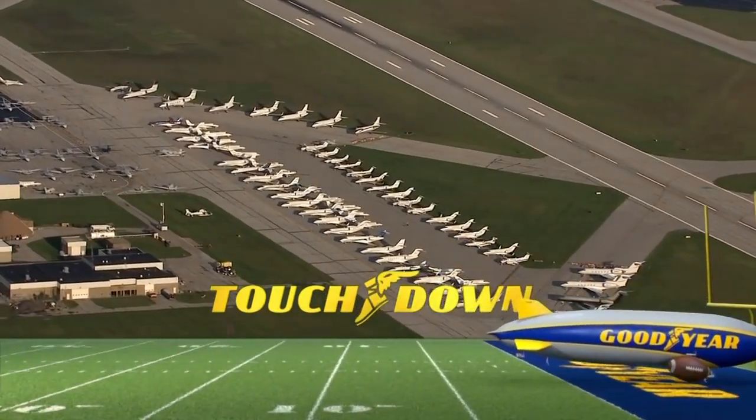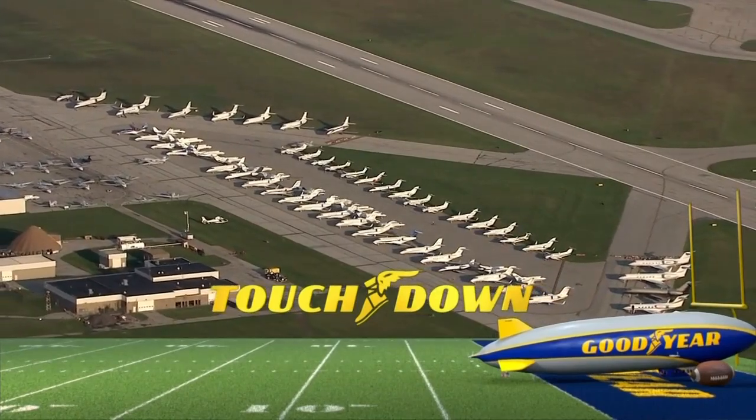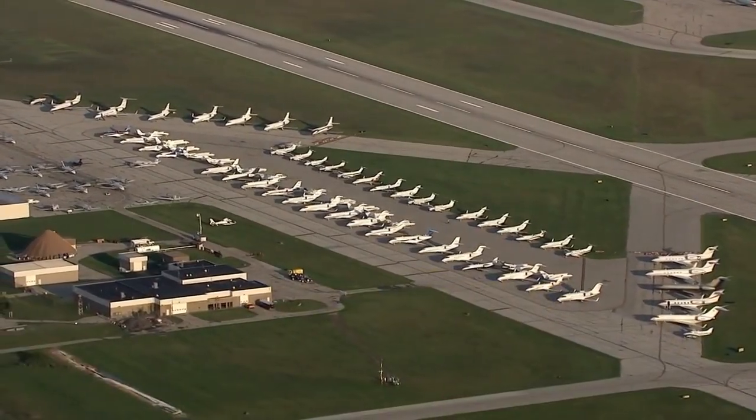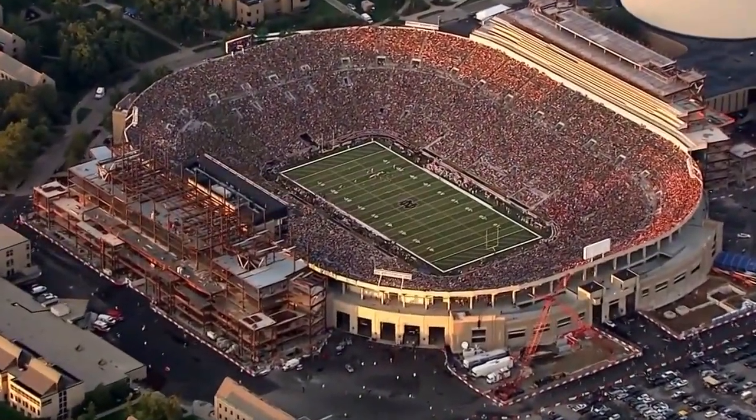Well, if you still have doubts about how big a game this is, check out the private jets lined up at the South Bend Airport, Doug. That's yours on the end of the line there. Yeah, sure, right next to yours.